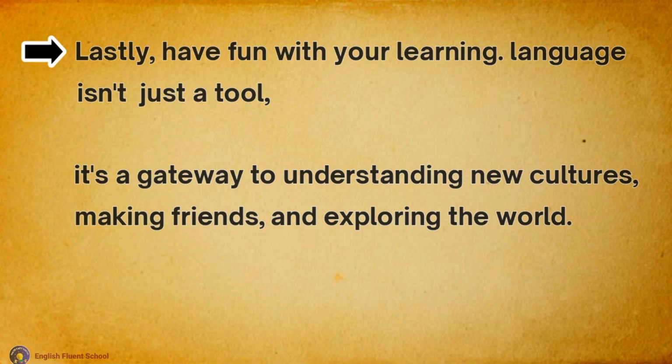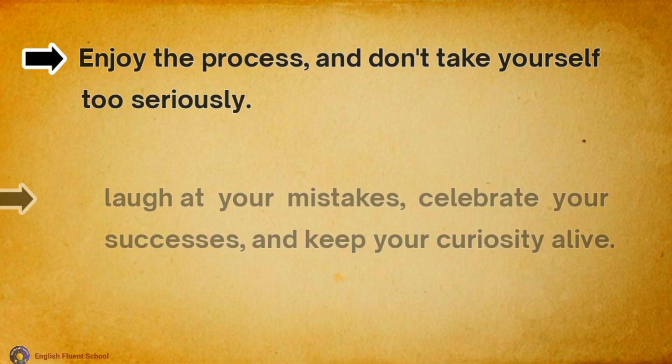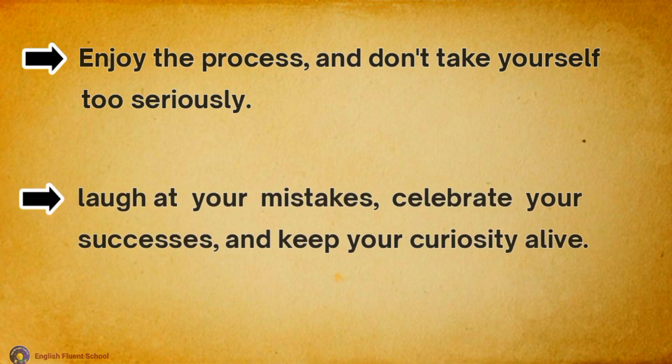Lastly, have fun with your learning. Language isn't just a tool, it's a gateway to understanding new cultures, making friends, and exploring the world. Enjoy the process, and don't take yourself too seriously. Laugh at your mistakes, celebrate your successes, and keep your curiosity alive.